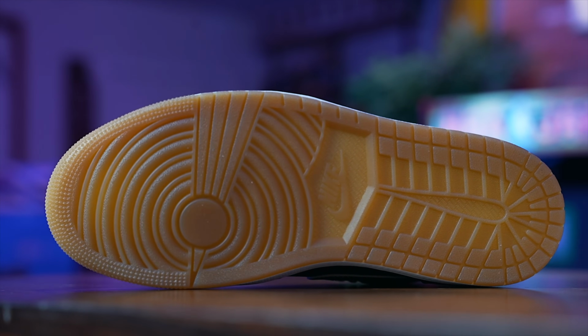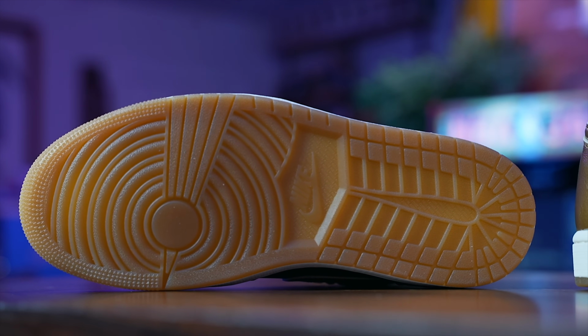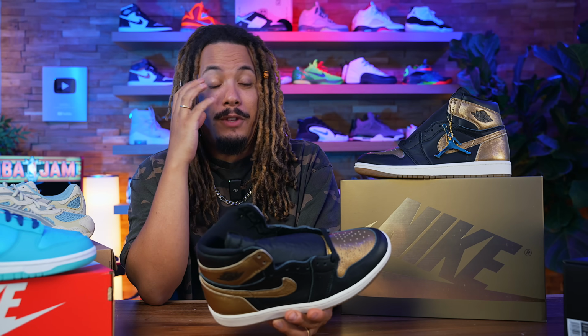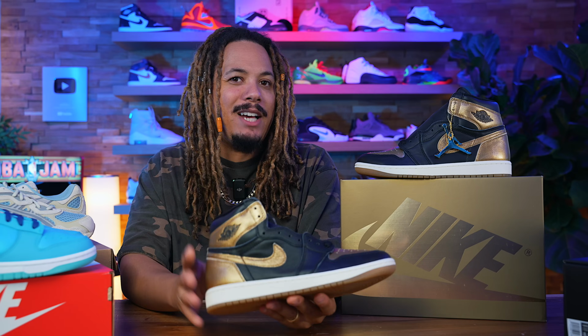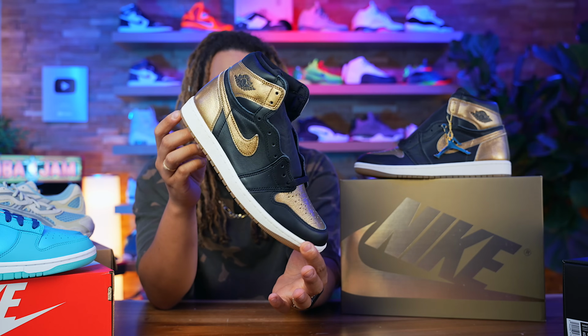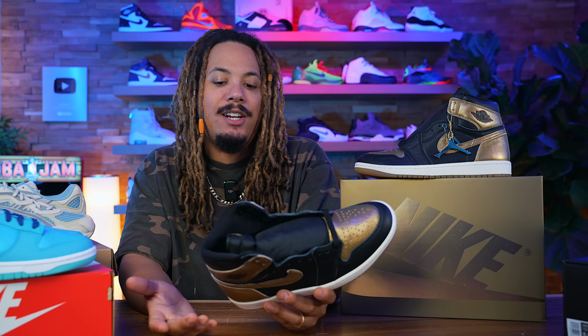I'm gonna throw up pictures of all the metallic gold Jordan 1s we've seen, because there's been a lot. One, two, three, four, five off the top of my dome, six including this one. So we've seen this type of colorway mixed and matched around a lot, but I'm not gonna knock it. The shoe itself is nice, the colorway is nice, but it's definitely a pass for me when it comes to this particular model. I just don't need it.